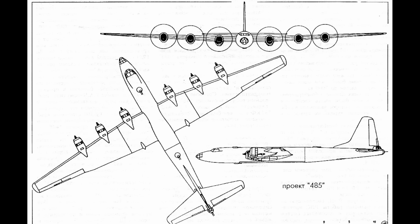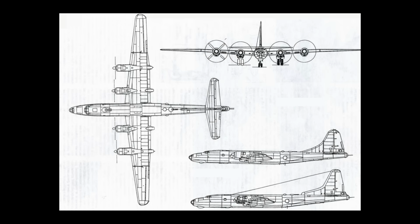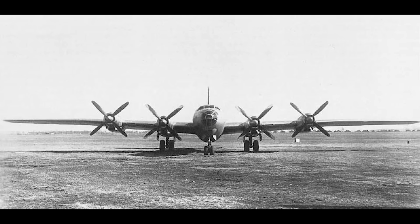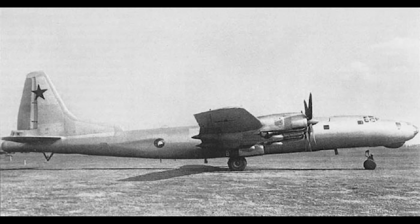Intelligence reports in the West led to these concepts being labelled as the Tu-200 and seen as an equivalent to the B-36 Peacemaker. Tupolev's next design study was the Tu-80, which redesigned the wing, changed the engines and added about 15% more internal fuel by increasing wingspan and thus increasing the size of the wing tanks. Retaining a broadly similar fuselage allowed many of the machine tools used for the Tu-4 to be retained, although the new aircraft was nearly 10 feet longer than the Bull. The engines were 2,700 horsepower radials with fuel injection.